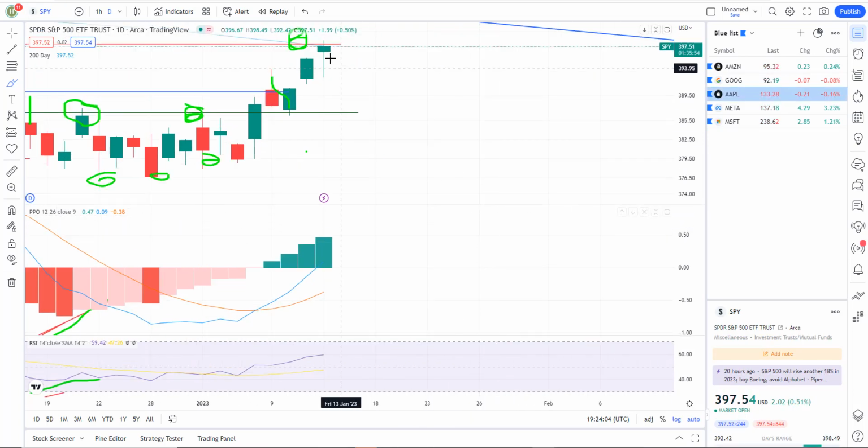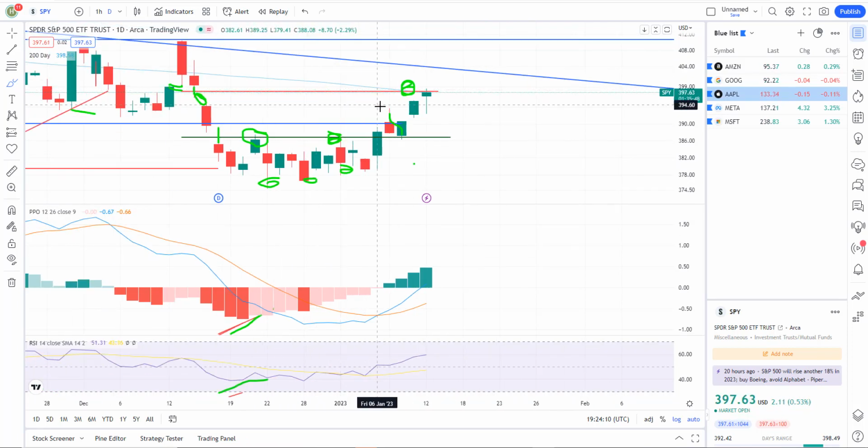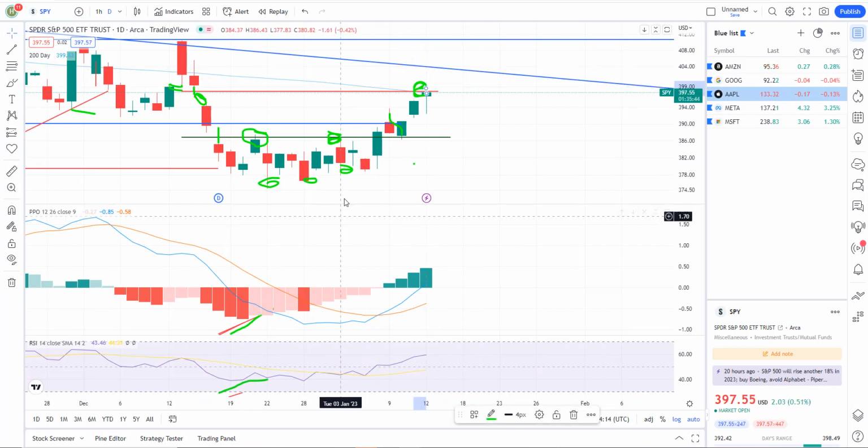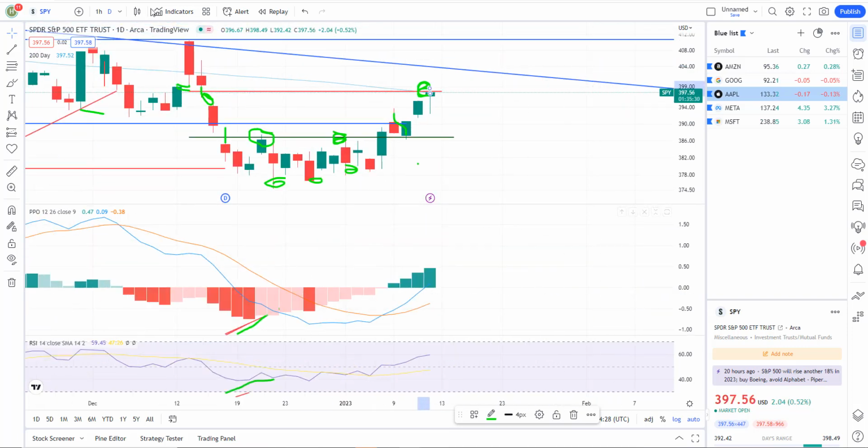Here's the S&P 500, the SPY, rallying right into 397.75. That was the level we've called out for a while. I have it circled there. And the 200-day moving average. So it's going to make sense that we're going to get at least some sort of a pullback here at the 200-day moving average. We're in a bear market. And when you're in a bear market, tags of the 200-day moving average are often sold into. So it makes a lot of sense there.